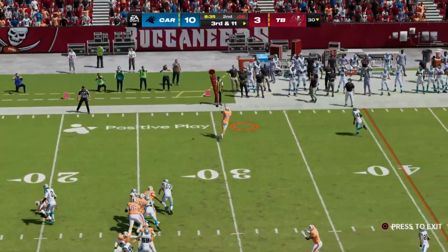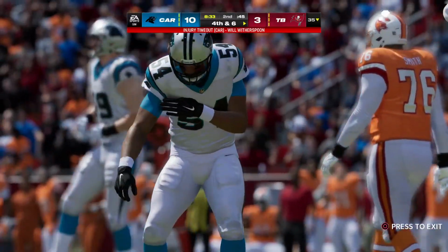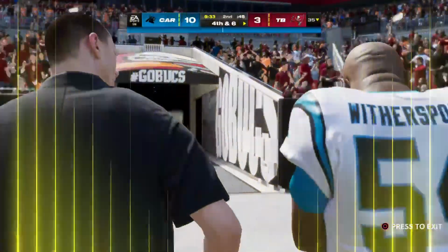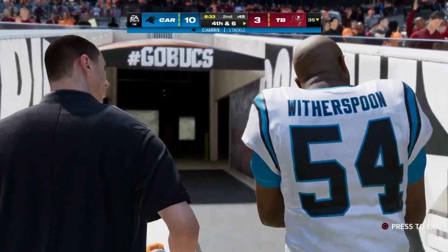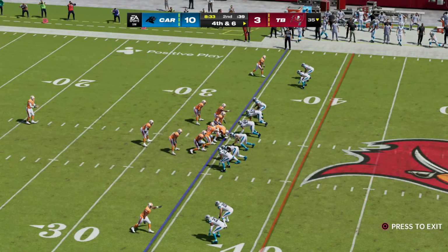Blitz is picked up. Burns gets there, though. Burns hits him. Out into the flat to Wilder, well shy of the first down. Lamar Lathan put a shot on Josh Freeman. Will Witherspoon is checking out of this game for the Panthers. That's not a good thing for them.